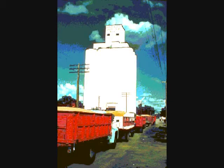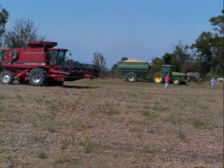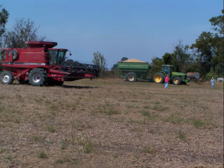As grain has been farmed commercially, long lines at grain elevators have been an accepted, albeit costly, inconvenience. While the trucks sit at storage waiting to empty, expensive combines, grain buggies, and farm labor sit idly by awaiting the return of the trucks to continue cutting. But now, there is a solution.